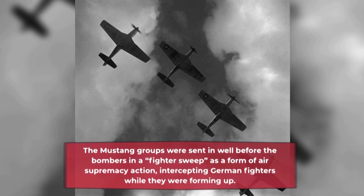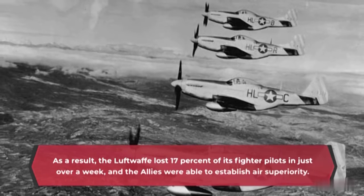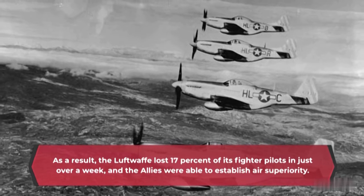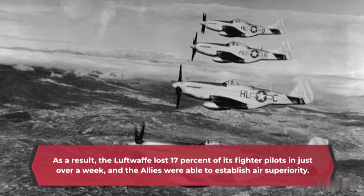The Mustang groups were sent in well before the bombers in a fighter sweep as a form of air supremacy action, intercepting German fighters while they were forming up. As a result, the Luftwaffe lost 17% of its fighter pilots in just over a week, and the Allies were able to establish air superiority.